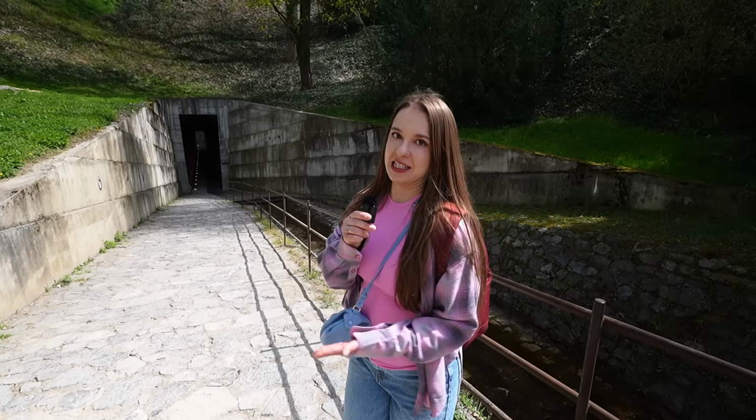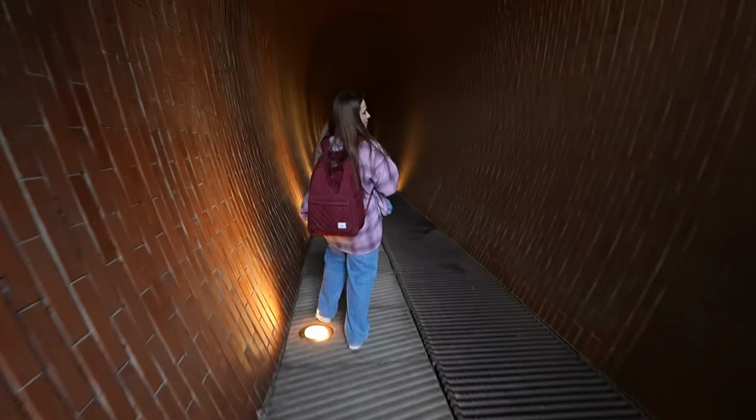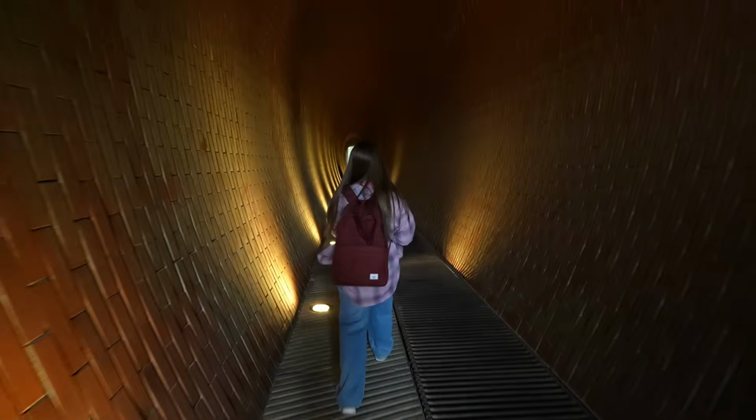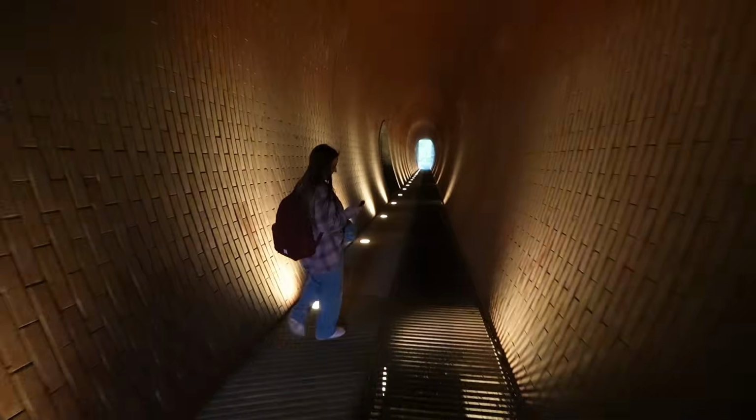Here it is, guys, Pleskot Tunnel, named after its architect, Josef Pleskot. Ooh. And you can see Brusnice stream going all the way there, so it's kind of like a gorge.